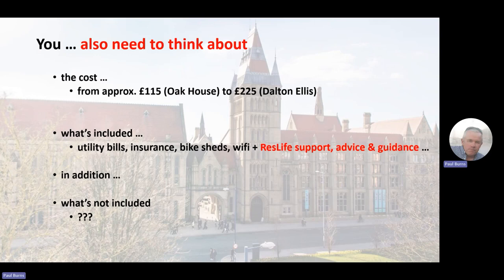And those extremes are our cheapest accommodation at Oak House, which is approximately £115 a week, through to our most expensive accommodation, which is en suite and catered at Dalton Ellis Hall in Victoria Park at around about £225 a week. Between those 2 extremes, I would suggest many rents come in at about £165 to £185 a week for a typical en suite room that's self-catered. Our contracts last mostly for 41 weeks, although some halls are 42 weeks.